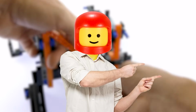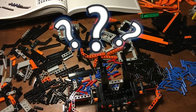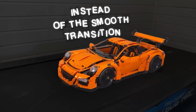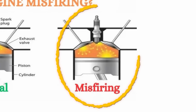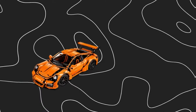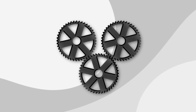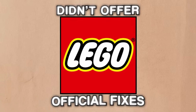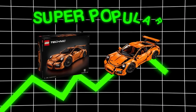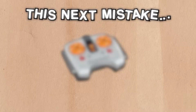When people got their hands on this set, they quickly noticed that the gear sequence was, let's say, less than accurate. Instead of the smooth transition you'd expect from a high-performance car, the gearbox was out of order, causing a complete misfire in how the gears shifted. Imagine buying a $300 LEGO set and spending hours building it, only to realize the gears don't even work like a real Porsche. Yikes. LEGO eventually acknowledged the mistake, but didn't offer official fixes. Regardless, the set is still super popular, even with this massive design flaw. But this next mistake is one that couldn't be ignored.